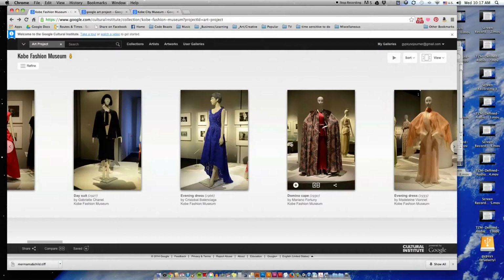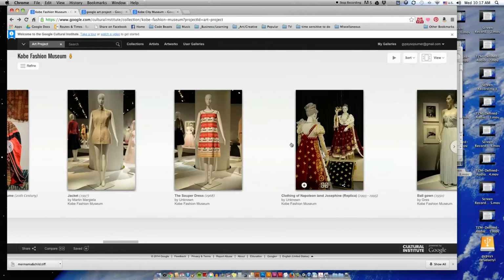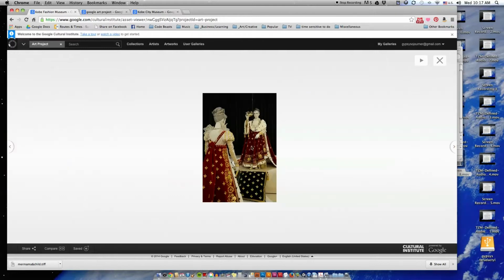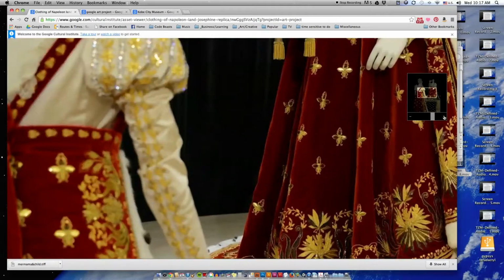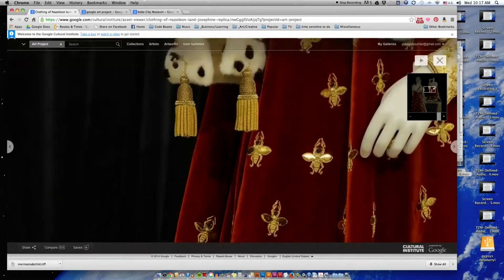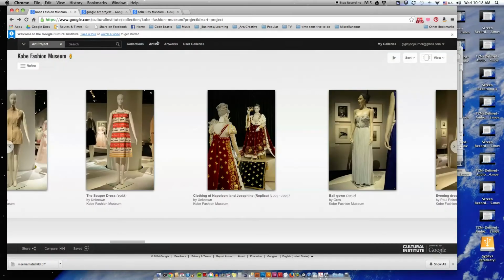So then you can look at the different pieces that they have in there. I want to find a really ornate one so that I can show you what you can do with it. And this is also, when you go into these images, this is what all the images are like, even the images of art. So you're in this image, you have this over here. You can start zooming in. And then look at the resolution. Look at the quality of that photo. You can see the fibers.